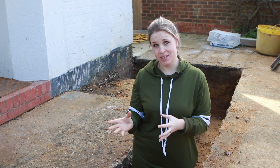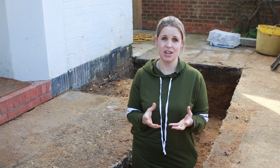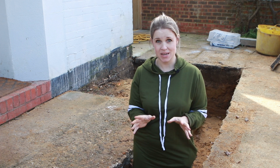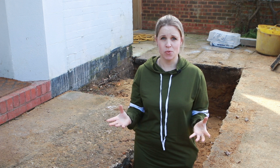Now, we've done lots of other things to rectify that problem, like make sure all the extraction's really good in all of the rooms where there's moisture, like the bathroom and the kitchen, so that's helped. We haven't managed to resolve it completely, so we're keen just to put in a layer of protection to hopefully remedy that completely.